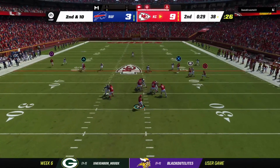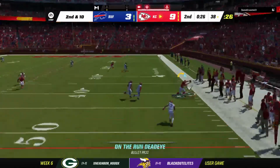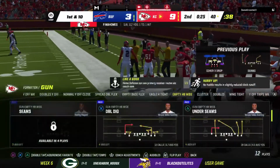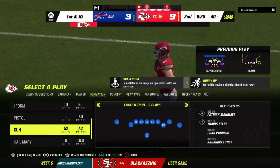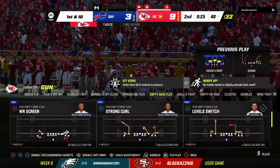To throw, it's Mahomes. Eluding the pressure right. Toward the sideline, and look at that catch. Dragging the toes, and that's going to be a first down. Well done. A good pickup there of 22.